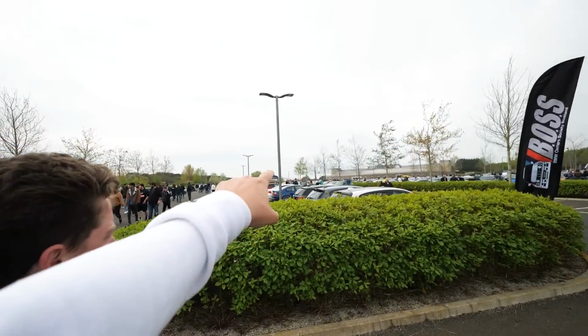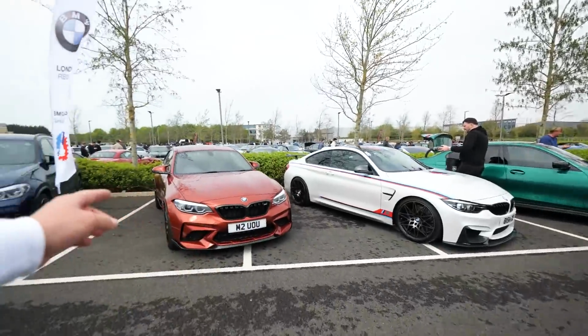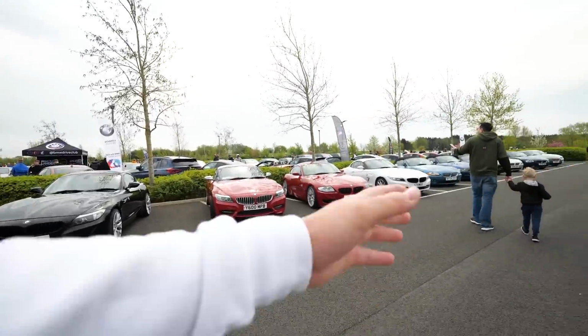Venue as well. I say this all the time, but look at the background, look at the scenery over there. It's actually crazy, and it goes on for miles over there. That is like a dream. M2 Competition in Sunset Orange. And here we have all the new Supras.